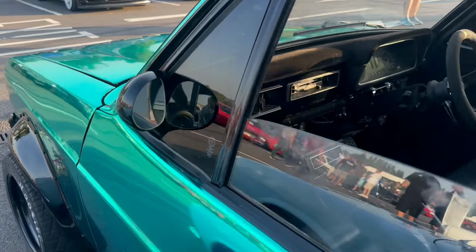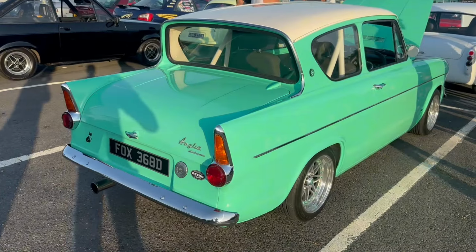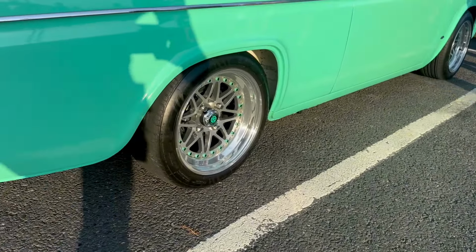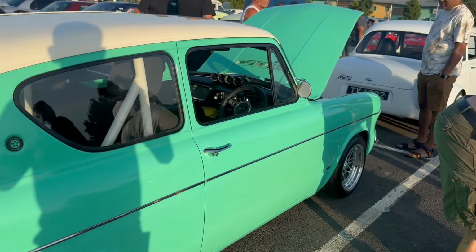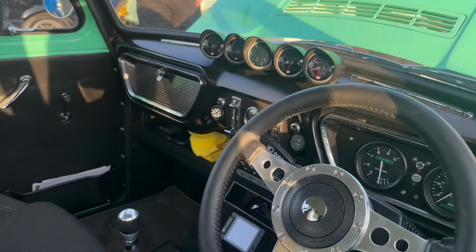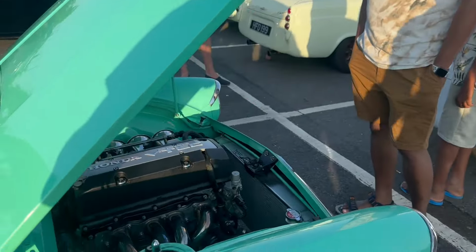So this has actually got the mirror on. Check this out, guys. An Anglia. The thing that I wanted to show you guys on this was how the rims match the paintwork. How beautiful is that? And the bodywork on this is mint. Interior, look at the dash and all the dials. Wow, brand new.